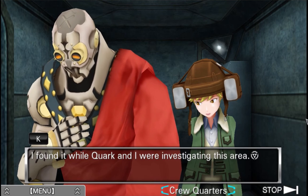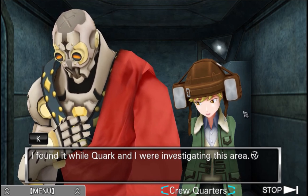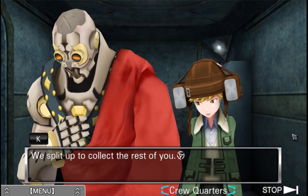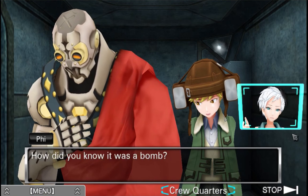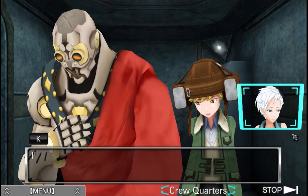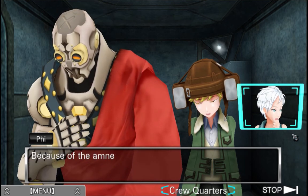I wonder if Quark is the one who planted the bombs. His head always looks suspicious. What if he kept bombs in there? We split up to collect the rest of you. Question is obviously why would he do that, but... How did you know it was a bomb? I have seen it before. When? I'm not sure. Because of the amnesia?